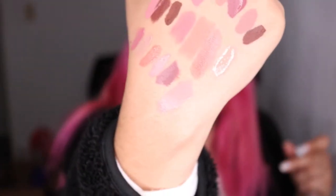Then we have some Jeffree Star. We have Soft Serve. Then we have Delicious, which is one of my favorites. Here is 1, 2, and 3. Delicious is beautiful. And then we have a new one he came out with, Can't Relate. That's actually really nice. It's not that nude, but it's not over nude. And then I have Exposed, which I accidentally bought. I was supposed to buy K-Brown from Kylie Cosmetics. I don't really use this one. It's a weird, peachy nude. I'm not a big fan of it.